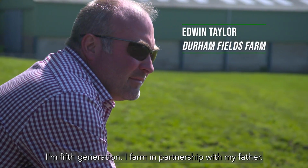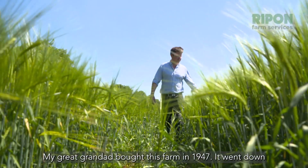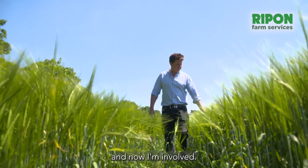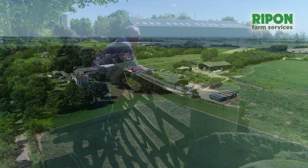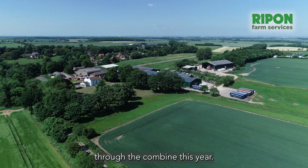I'm fifth generation, farming in partnership with my father. My great-granddad bought this farm in 1947. It went down then to my granddad and then to my father, and now I'm involved. We have 180 suckler cows, which we are trying to incorporate back into the arable rotation. Cropping changes year to year, but it'll be 3,000 acres through the combine this year.